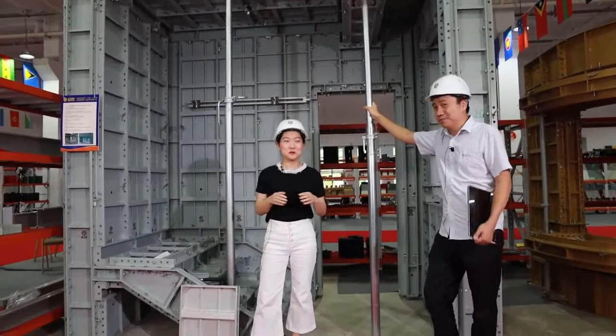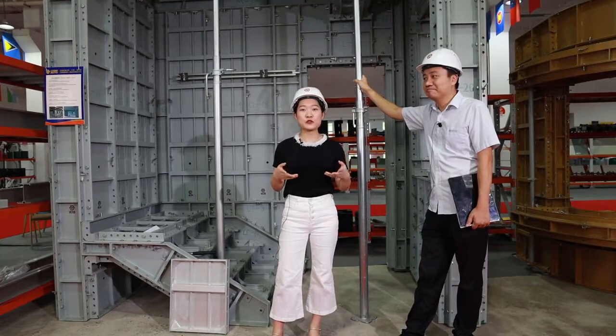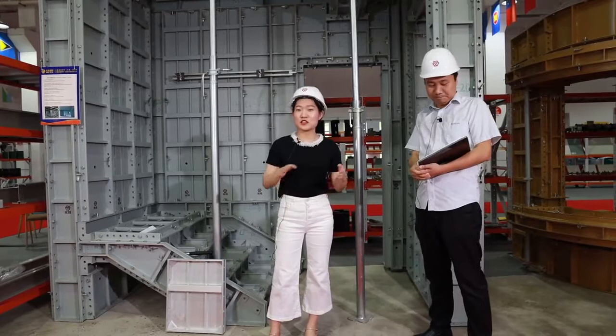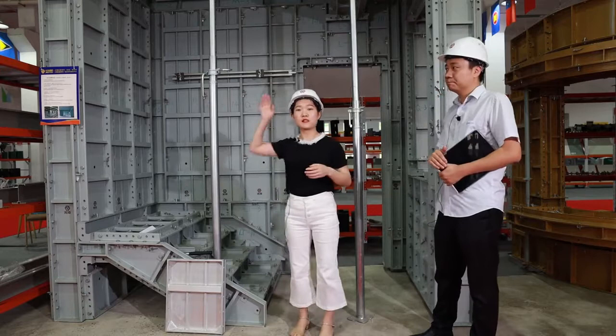Aluminum formwork is also called an early stripping system because if you use conventional formwork, normally you will have to buy two or three floors of formwork to recycle. But using aluminum formwork, you only need to invest in one typical floor, because 36 hours after pouring concrete, you will be able to remove the slab panel without moving the prop.